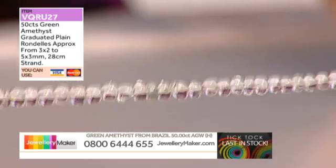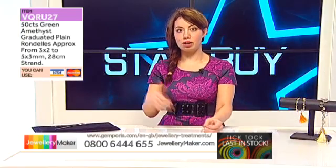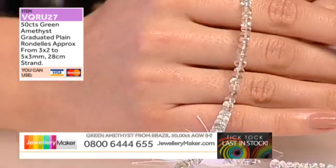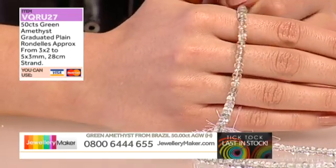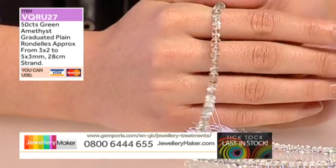The green tones that you're getting in this, I always think are absolutely wonderful. If you want to use the same gemstone of the birthstone, but have a little bit of something different to it, perhaps you've got someone who doesn't particularly like purple, but amethyst is their birthstone. This is a great way to work around it because you've still got amethyst, but it's in a beautiful, delicate green tone. It is really a lovely green, almost peppermint tea colour that you've got running throughout this. 50 carats worth of your amethyst in these graduated plain rondelles. And the rondelles themselves are a beautiful shape too to work with.